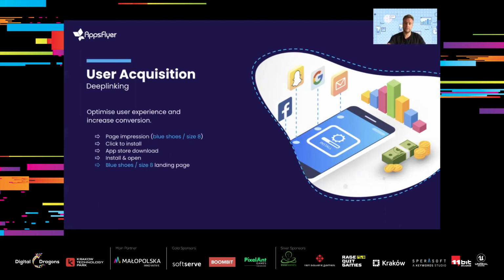We see this example here with, let's say, an e-commerce store that serves certain shoes with a certain size, and within just one or two clicks with the installation, you can see that it's being directed to the right place, the right landing page in the app.